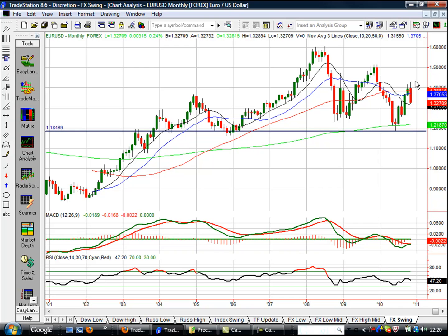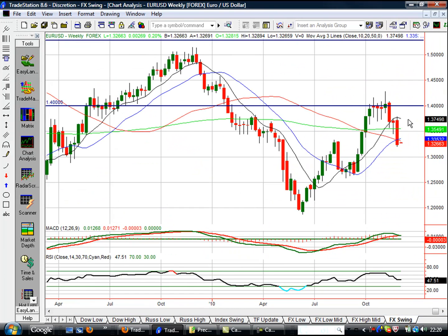Indicators are pushing lower to the downside. This is actually showing possibility for a bearish euro back down towards its 1.2 level, in which case a very strong dollar there, and the monthly chart looking bearish. Coming to the weekly chart, however, very much like the dollar index, we still haven't confirmed that new downtrend, and actually we've just broken back up.